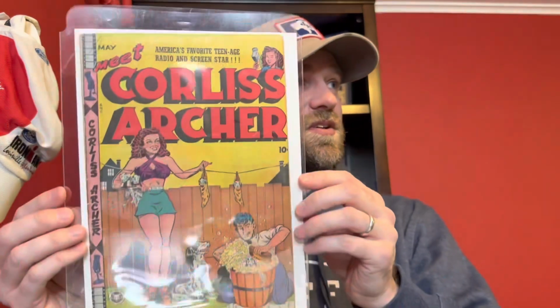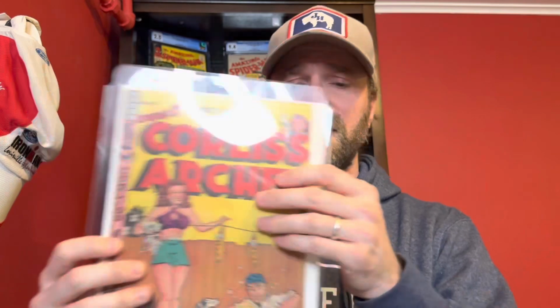So this next book here, this is Meet Corliss Archer #2. And so this one was sold as a 5.5. I think it's a 5 to a 5.5. It's actually a really solid presenting copy. At first, I thought maybe it was higher, but the top staple is detached at the front cover, which you can still have some pretty respectable grades with. About the highest grade you can get with a single detached staple is a 6.5.